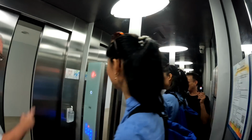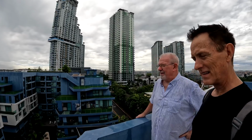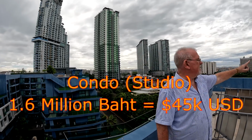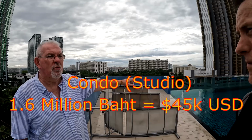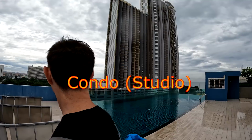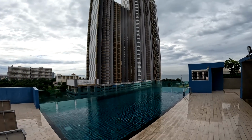And they have 3 different night markets here. Oh yeah, it's amazing. All the night markets are at the bottom of the road. 1.6 to 1.8 upwards here. 2.89 for a studio. So these are 1.6, 1.8. For a studio, you know, you're looking at that.